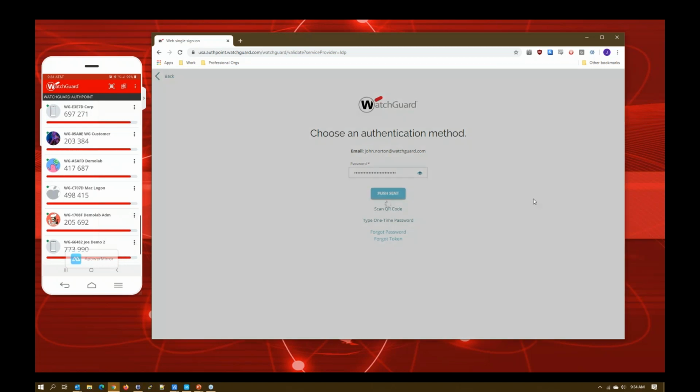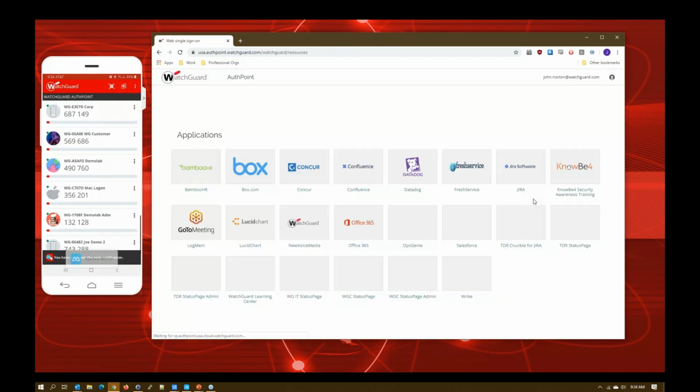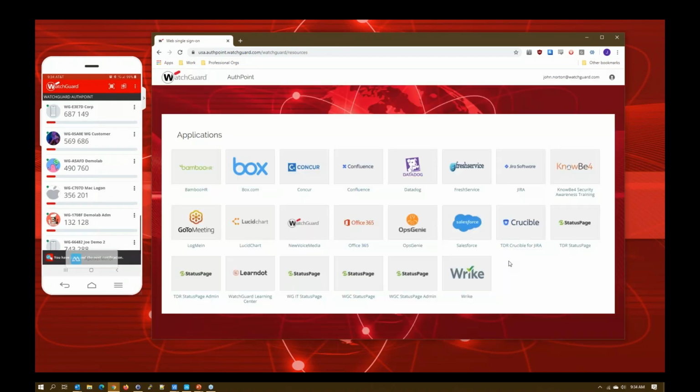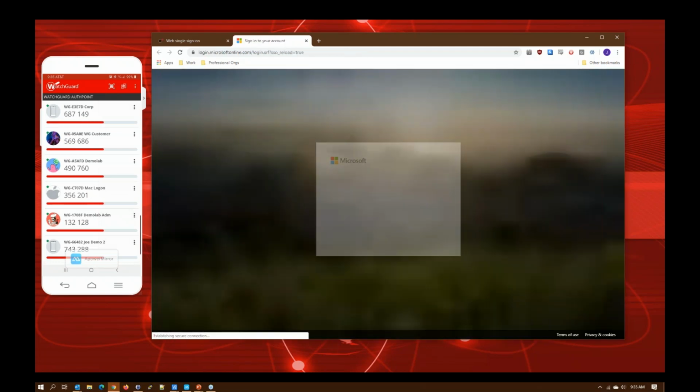And I say send push. Am I trying to log in? Approve. And it opens up a web page with all of the applications that my IT staff have assigned to me. This is not everything that we support. This is just what's been assigned to me. And it's a single sign-on page. So if I click on Office 365, it just opens up the Office 365 login page.